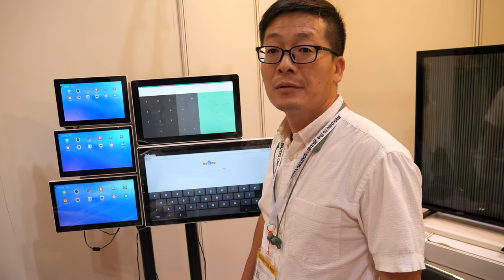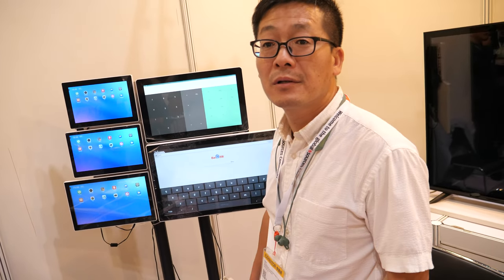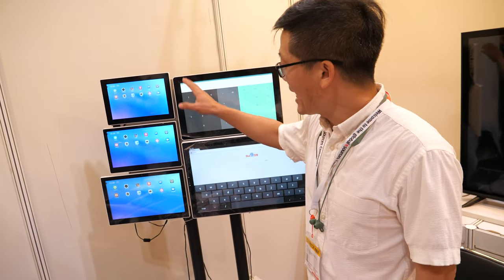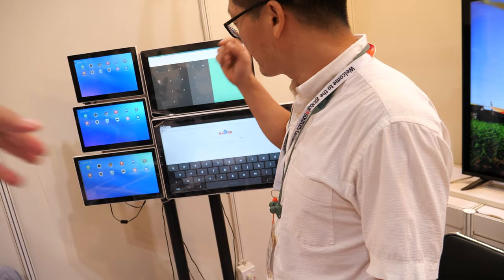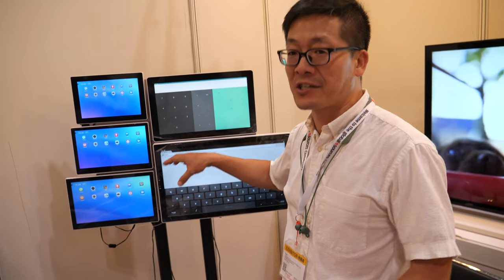And what would the CPU be, an ARM CPU? Yes, ARM CPU, it's a Rockchip. One Rockchip? Each display has one Rockchip inside. So it's a separate tablet. They're not connected somehow. No, they work separately.